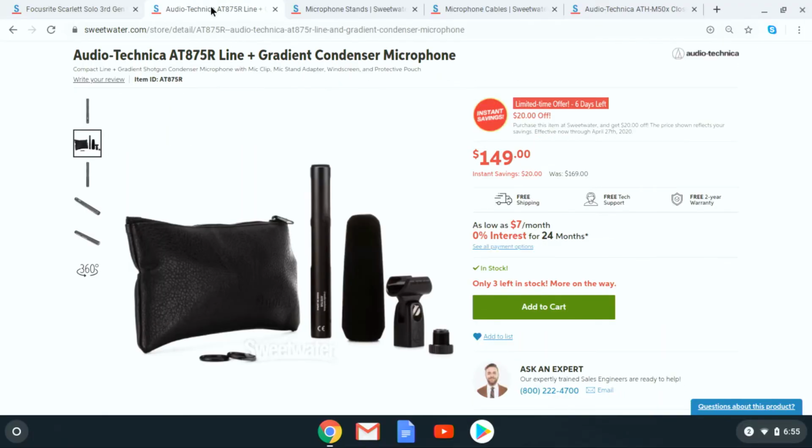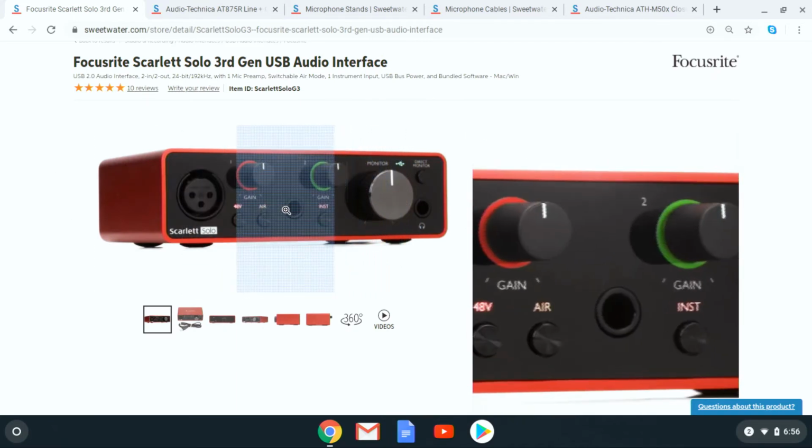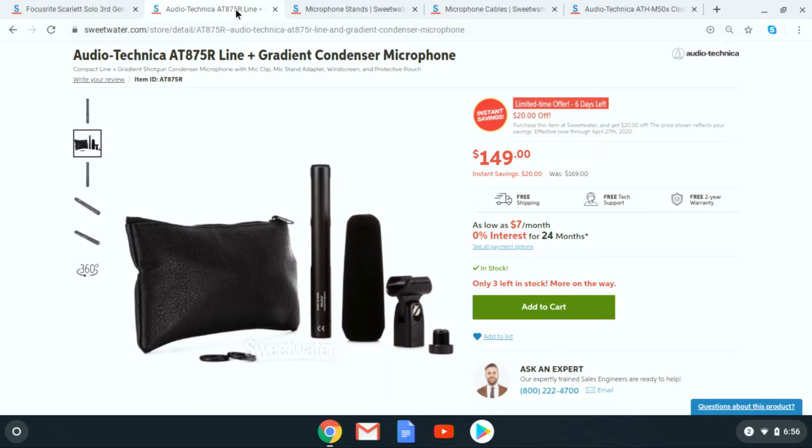You need a microphone. And in this case, I'm suggesting a shotgun microphone. It's a short shotgun. It's the Audio-Technica AT875R. And it's a condenser microphone, so it needs what's called phantom power, or 48 volts. And if we go back to the Scarlett, there's a button for 48 volts right there. Okay? And that's important to us. We want to make sure we've got that, so it powers the microphone.